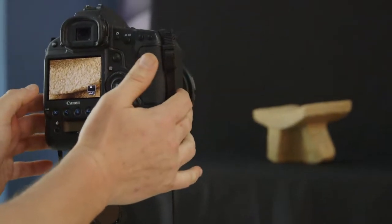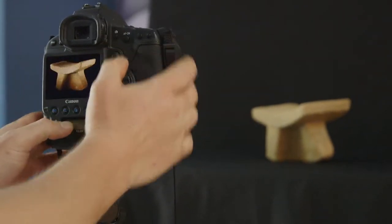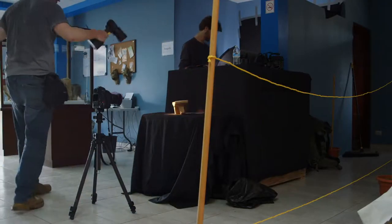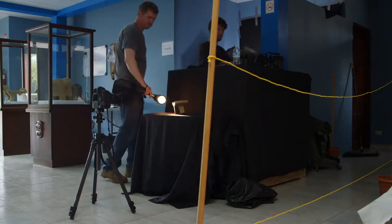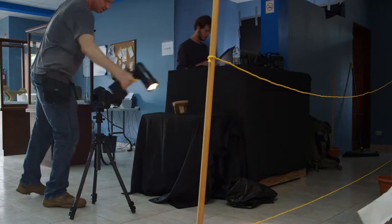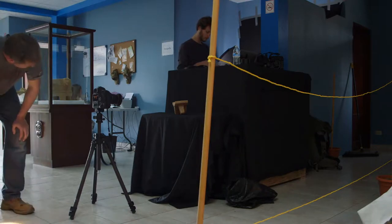Now, apart from the previous trip, I had only light painted something maybe once before, so I had to learn on the job. A lot of photography is on-the-spot problem solving, figuring out what am I going to do in this situation and figuring it out pretty quickly.